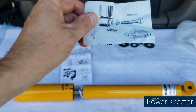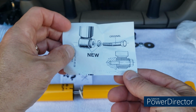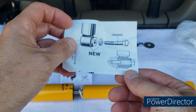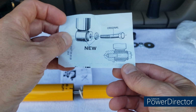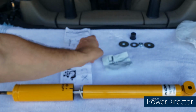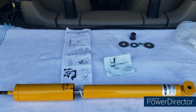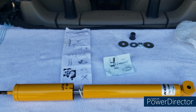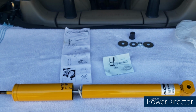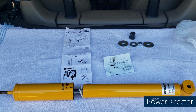They do come with pretty good instructions with the associated parts kit as to how you're supposed to install, what direction to install the shock, and you should use their new washer and the original bolt. So that was convenient, that was nice. And again, it comes with 2 large washers, a small washer, a nylock nut, and a black plastic cap, which we may or may not use. So that's what you get with the Koni Sport shock.